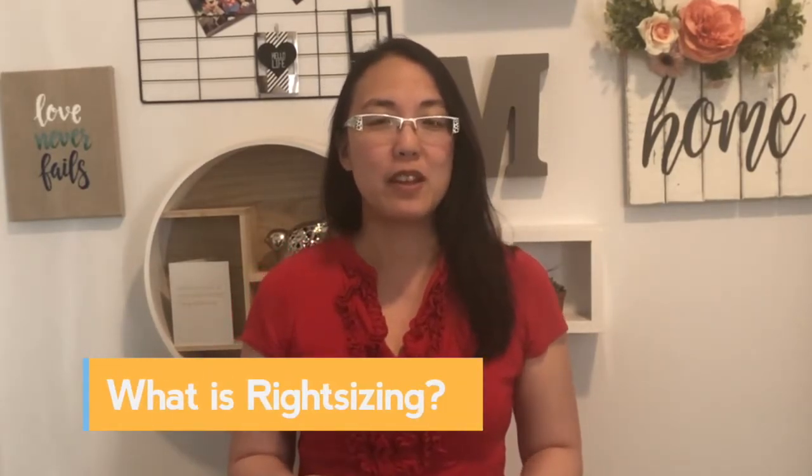Well, right-sizing is something that's really close to my heart because we've actually done this ourselves personally. Right-sizing is taking a look at your current living situation and figuring out how you can be more efficient and more productive with what you have. And maybe you don't need to move. Maybe it's just a matter of restructuring what you're currently living in, and sometimes it does mean moving.